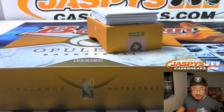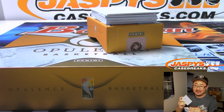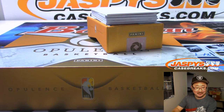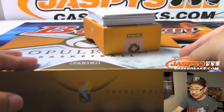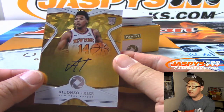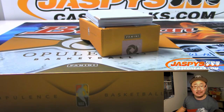Number 62 out of 79 for the Kings. In the random, is it going to be Stephen K? It is Stephen with number 62, but Stephen Suri. Oh, the suspense. Stephen Suri has number 62, so you're on the board. There's Alonzo Trier, rookie auto. 29 out of 99. 29 is Stephen K again. 29 hit twice.